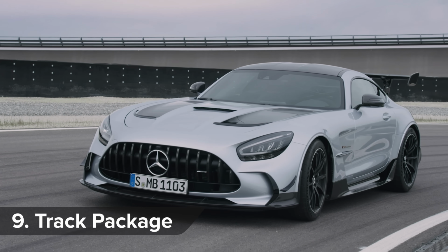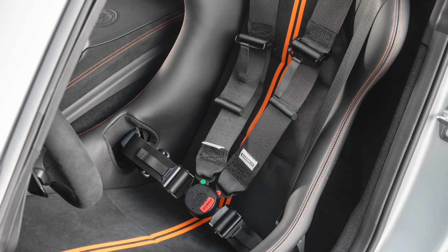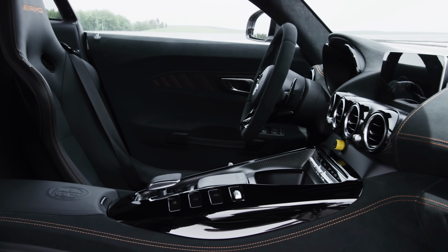You can get the AMG GT Black Series with an optional track package. This adds a titanium roll bar, 4-point harnesses and a fire extinguisher in the cabin. All stuff that'll keep you safe should the worst happen.